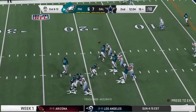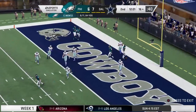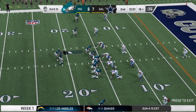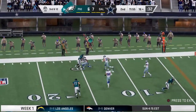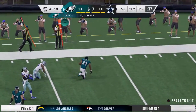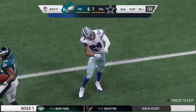On play action, Wentz. Back of the end zone. Could he get his feet down? No, it's incomplete. The Eagles on 3rd down have hit 2 for 4 thus far. This is 3rd down and 12. Wentz going to throw, and he finds Montgomery, complete. On this one, he'll get to the 15, right at the 15-yard line. It'll be a pickup of only a yard, and it'll be 4th down.